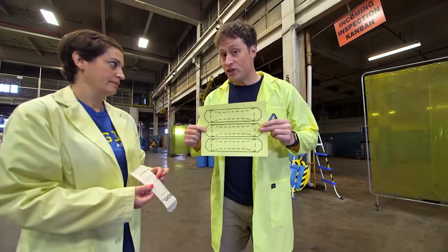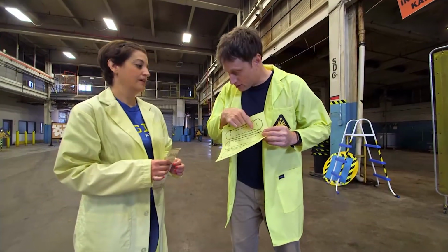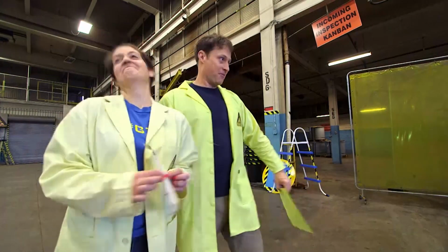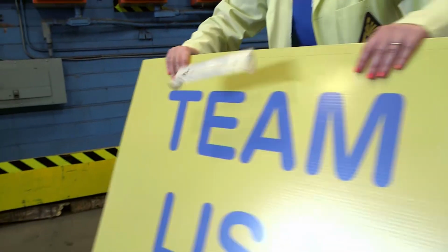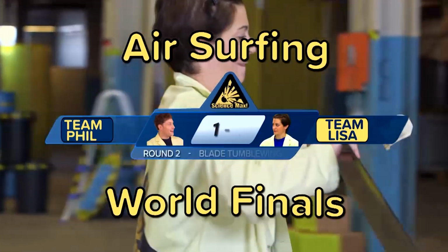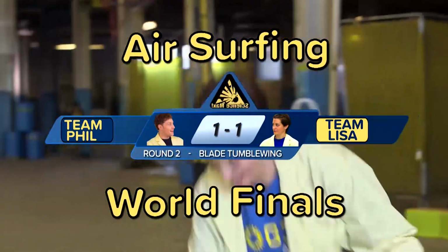If you wanted to, you could research tumblewing and you would be able to find this design. And this is what these show you where to fold it. Yes. So the dotted lines or the dashed lines are where you would fold, and the solid lines is where you would cut. What's more, Team Lisa has more practice with this version. And they're off. Ooh, Team Phil with another early lead, but Team Lisa's catching up. Phil doesn't have much practice with this version, and it's starting to show. Phil fumbles, and Lisa passes him for the win. There we go. At the break, we're all tied up with Team Phil and Team Lisa with 1 point each.